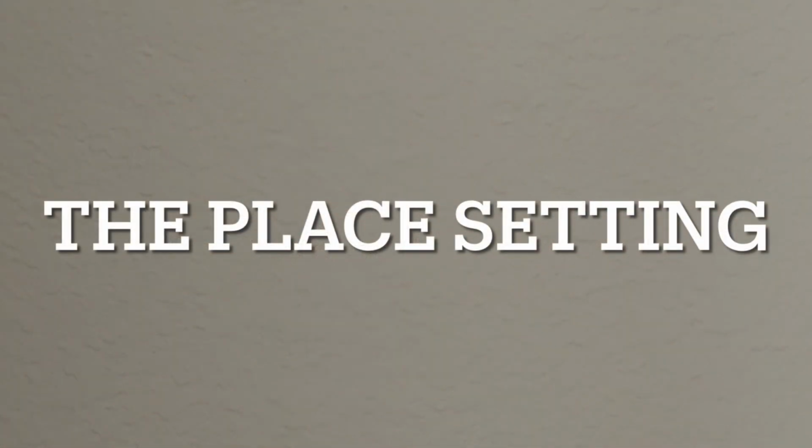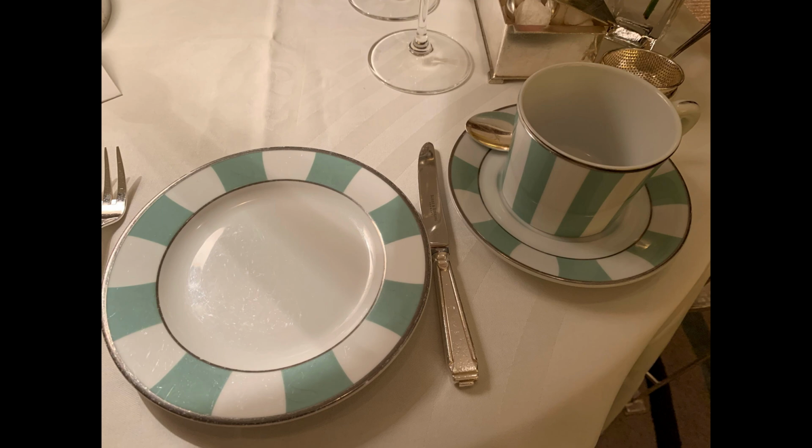So first, the place setting. When you sit down at the table, relax and look at what's there. You should find in front of you a cup and saucer with a spoon possibly resting on the saucer, a small plate with a knife and fork on either side, and of course a tea napkin, which you should go ahead and place in your lap when you sit down.